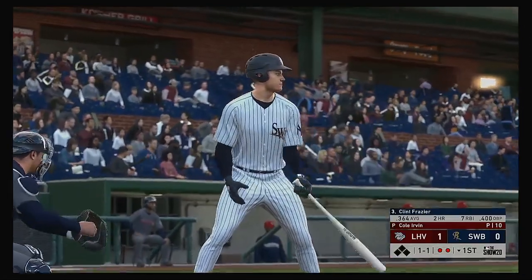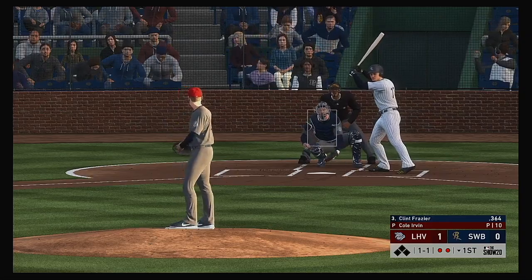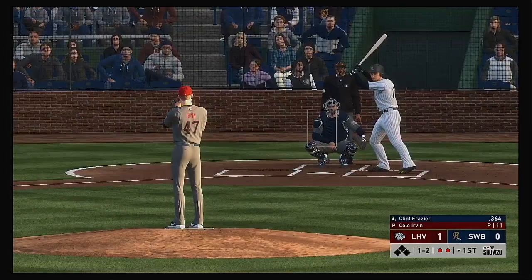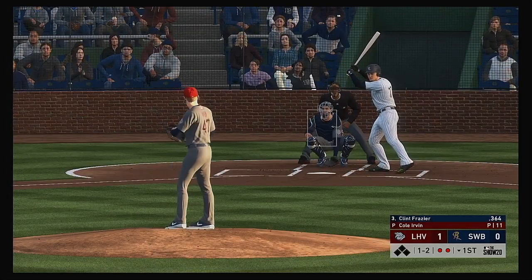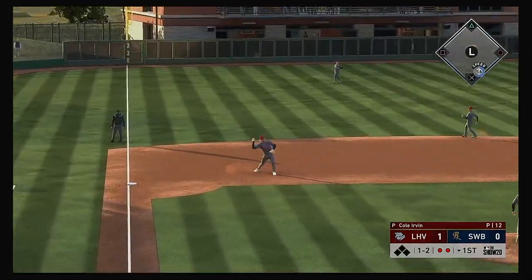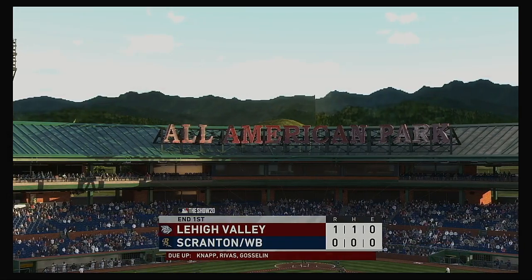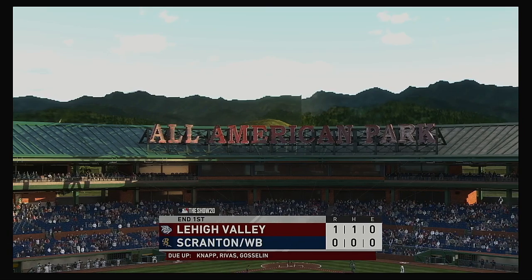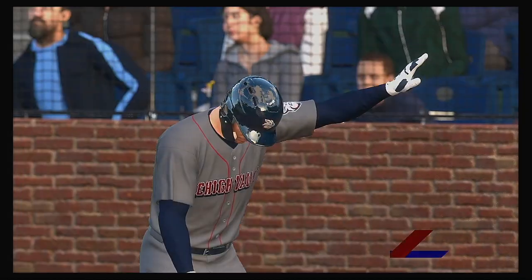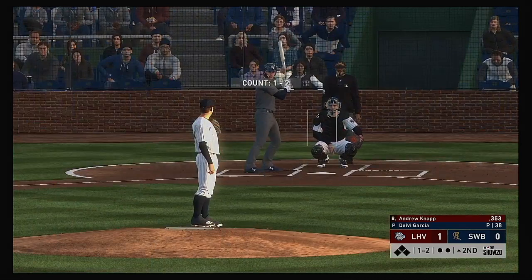Settling in now, Clint Frazier. And he's definitely off to a fast start in the early part of the season. Swing and a liner. Foul. Hit to third. Scooped up. Throw to first in plenty of time, and the side is retired. Riding in, Andrew Knapp. He'll get us started in the top of the second.